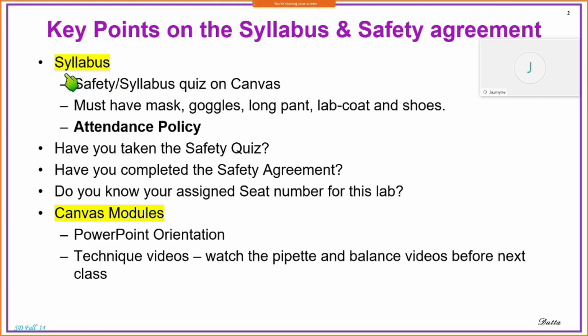First is the syllabus, and I'm assuming that most of you have completed the safety quiz. Am I right? Is there anyone who hasn't yet completed? Let me show you the Canvas module. But before that, you must read the syllabus. Tomorrow, you should bring a mask, goggles, long pants, lab coat, and shoes. These are required. Without these, you won't be allowed to do the lab.